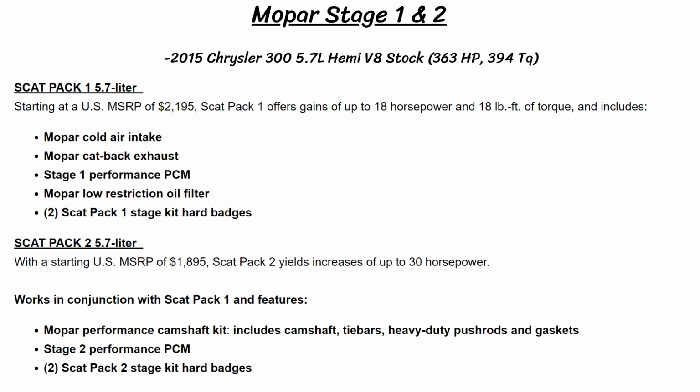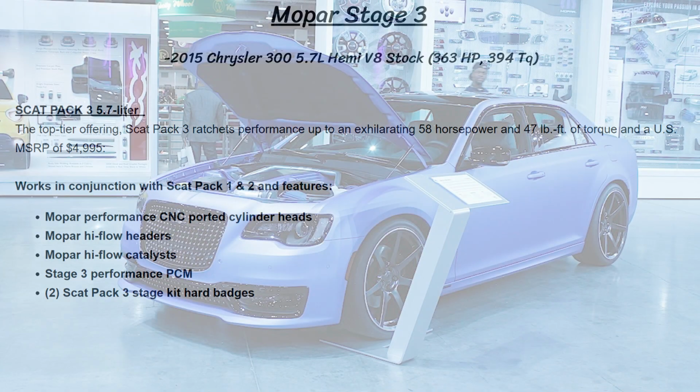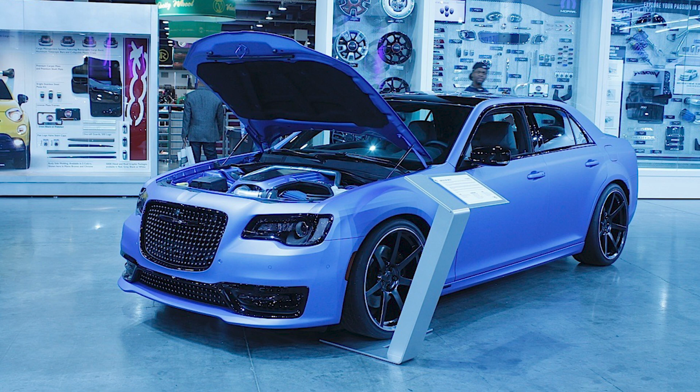Upgrades include performance CNC ported cylinder heads, high-flow catalytic converters, a performance PCM, camshaft, tie bars, heavy-duty push rods and gaskets, and a low-restriction oil filter. That's all part of the various stages, but Mopar also used some parts from their catalog, adding front and rear performance strut tower braces, a cold air intake, a catback exhaust, and a big brake kit.